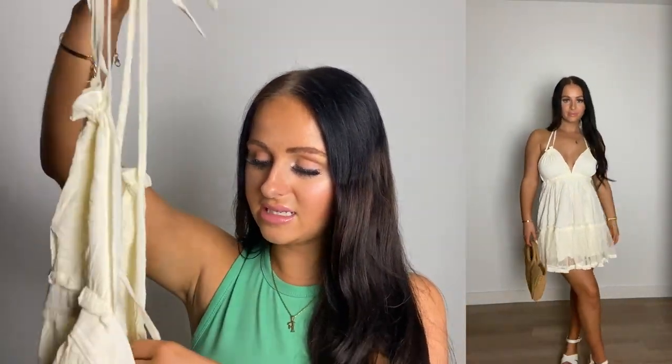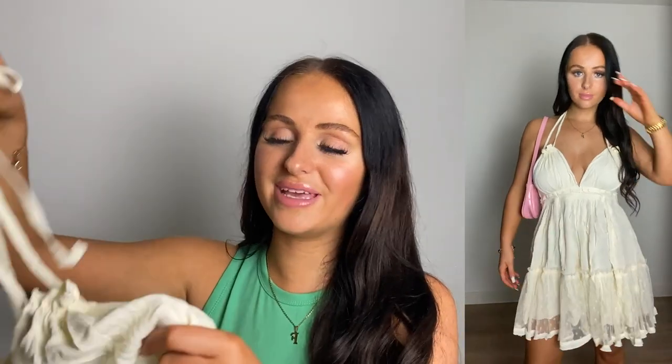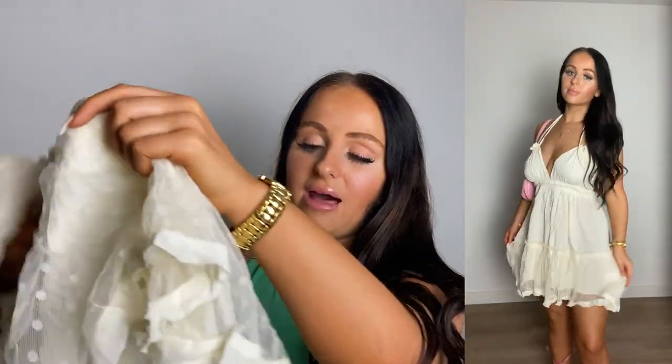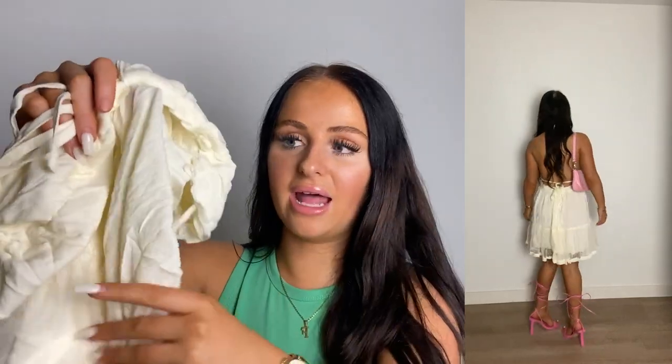And again, it ties at the back with a little bow, which I love. I can't wait to get those back pictures with the bow, do you know what I mean? But yeah, I also love how at the bottom it's got this detailing on it. It's like a frill mesh polka dot at the bottom, and I love that. It's just so cute. How many times do I want to say cute? But you know what I mean, I just love it.